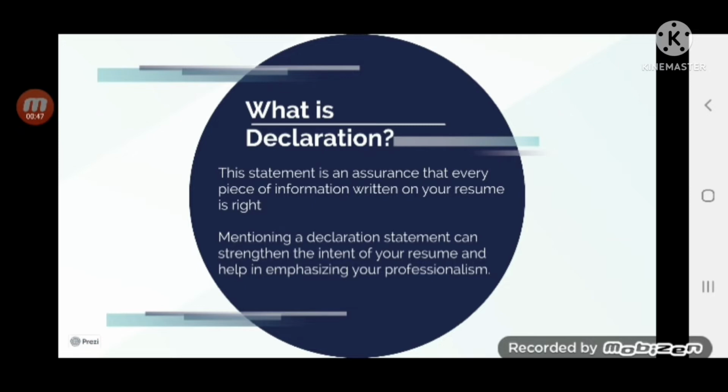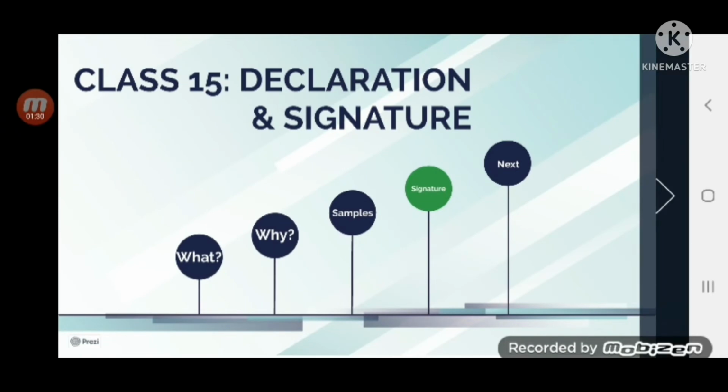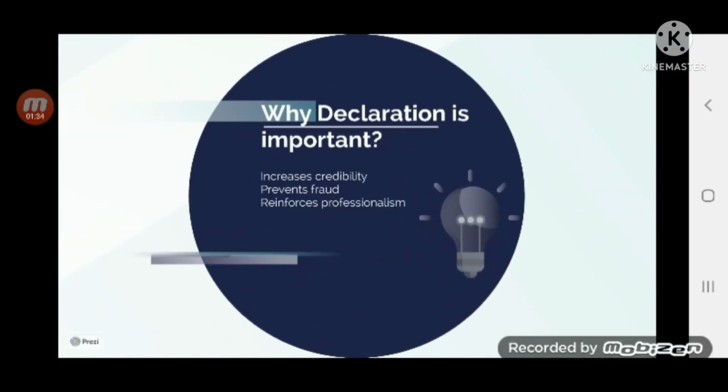It is not that you will be attending every interview in your college premises. You have to sometimes go out of your college and attend some drives where you are representing on your own, not by your college. So it is very important that you carry all the information like photocopies of all the memos and proofs for all the information that you mention on your resume. So there you authenticate to them through a declaration statement saying that all the information that is provided is true. That is actually a part of professionalism. So it is very good on your part if you write your declaration, even though that is not actually very mandatory. But anyways, so why declaration is important? Yes, it increases credibility, it prevents possible frauds, and reinforces professionalism.